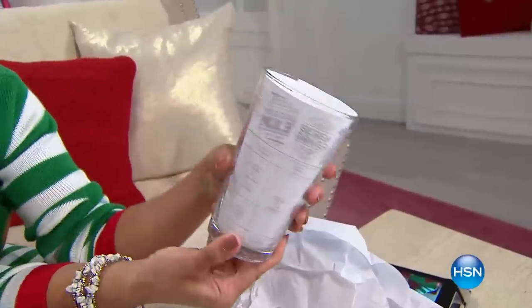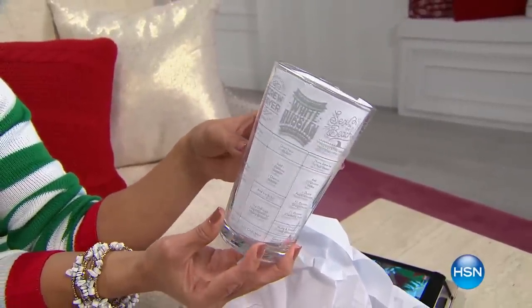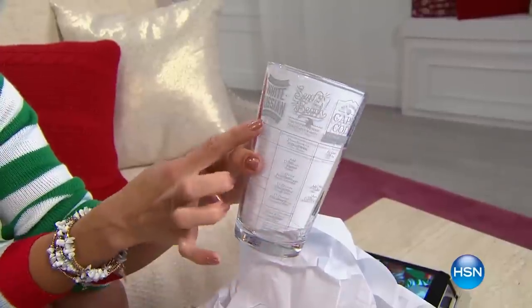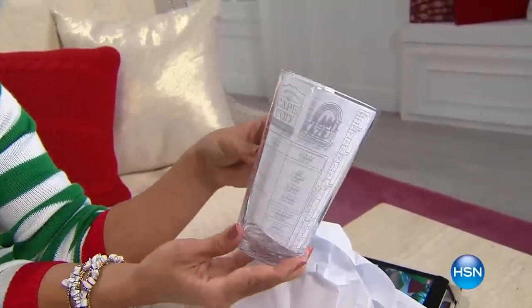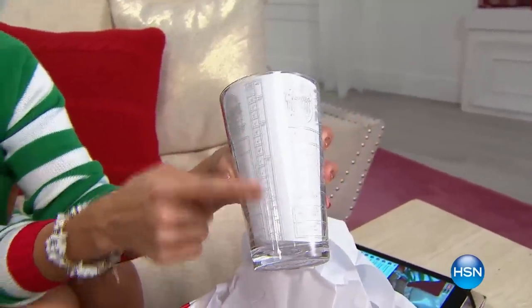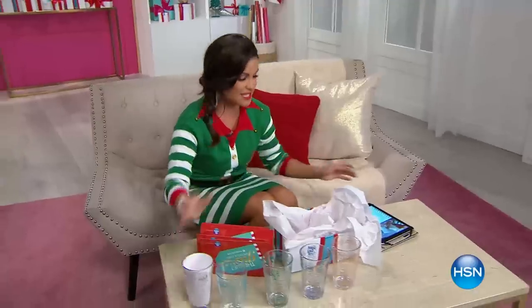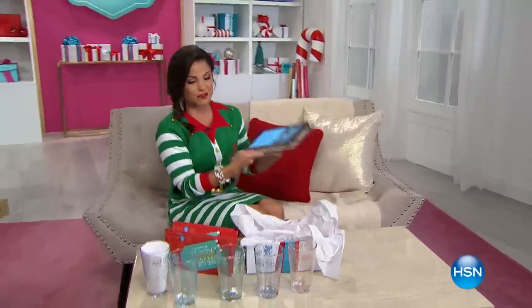And then, oh, well, this is white writing. But you have Cosmopolitan, Moscow Mule, Screwdriver. This is your vodka glass. White Russian. Those are good. Sex on the Beach, Cape Cod, Kamikaze. And again, you have all of your measurements along the side here. I love this. $9.95 for this. This would make the best little gift basket.